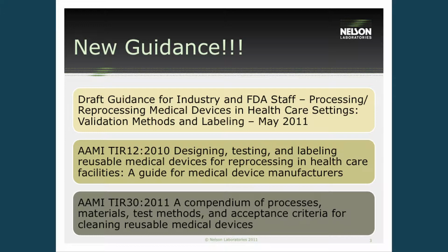The FDA, as most of you are probably well aware, recently came out with a draft guidance document for reprocessing reusable medical devices. This was released for comment in May this year. And this document dealt a lot with these validations that I'm going to be discussing today, as well as giving some advice and direction to manufacturers for what they need to include in their instructions for use for the end user. As well, we see that AAMI is doing what they can to try and keep up with the industry expectations. 2010 was the most recent revision of TIR 12 that has come out, as well as TIR 30, which was released this year as the 2011 revision.